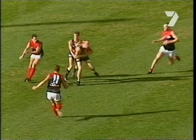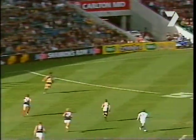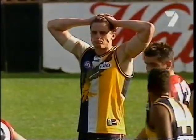Also, just the work in that passage of play by Chad Fletcher. I mean, here it is here. This is what he does so well. Wheels onto the left boot, and that kick is just right on the money. And a smart handball by Ashley McIntosh, because he got it to a guy who was on his preferred foot, which made it a lot easier to deliver the ball.